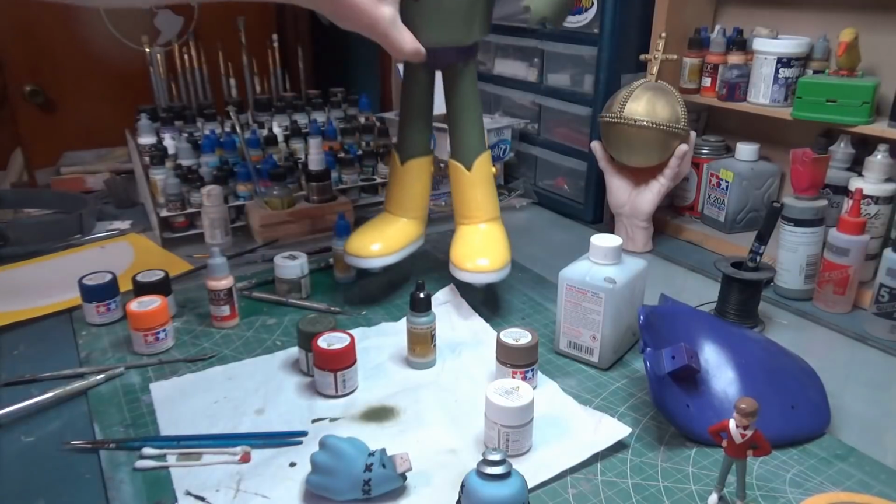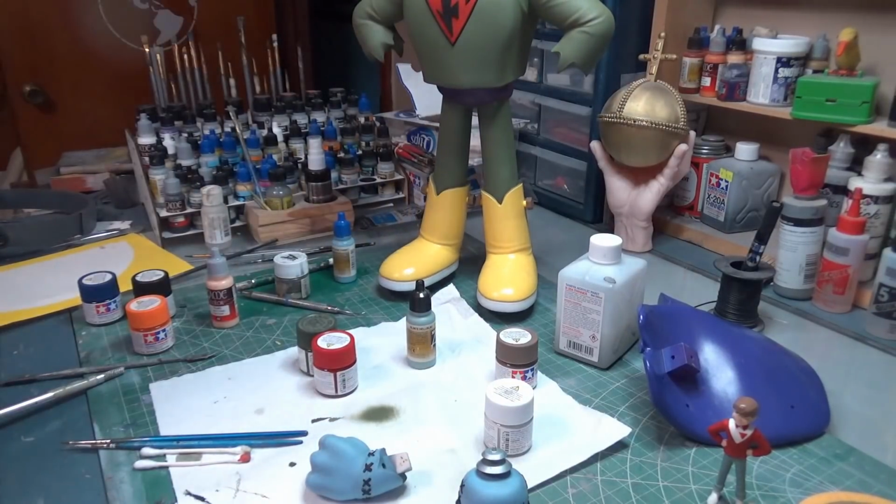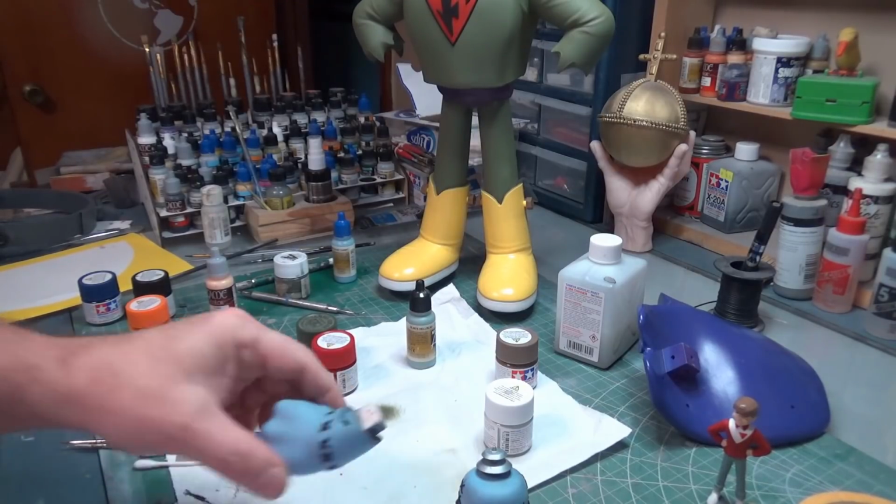They most of the time show up as yellow, like the rest of his boots, but I believe they're supposed to be gold. So we'll go ahead and paint those brown and let that brown dry, and then come back in and put the gold over top of it.